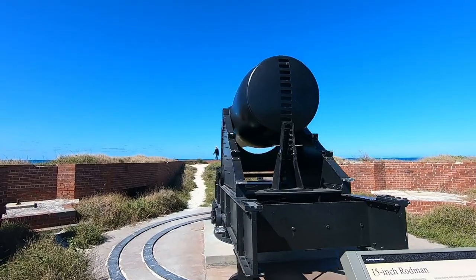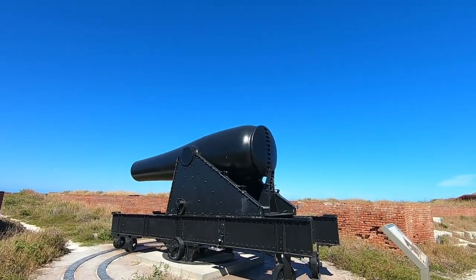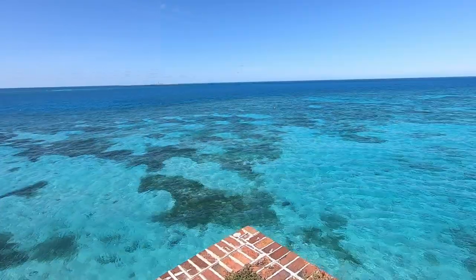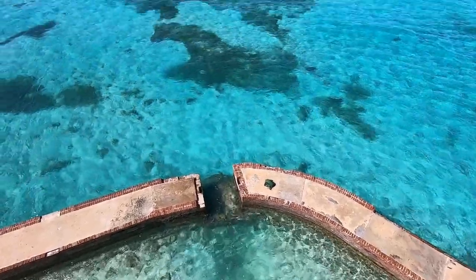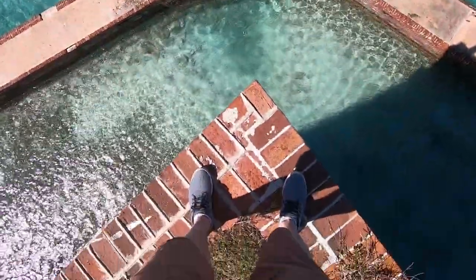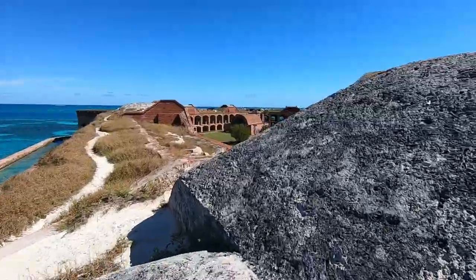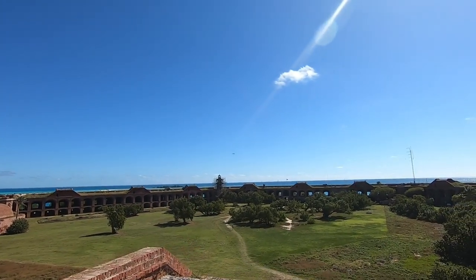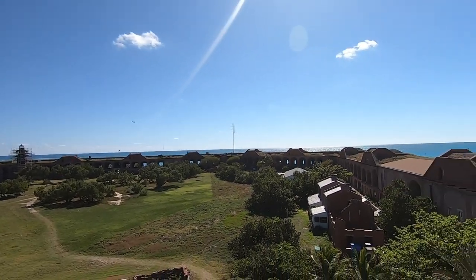15 inch. So these cannons were too heavy for them to take out of here. They sold all the other ones off, but these few they left. Just landed, now it's taking off again. Cool place. Now we're going to go and do some snorkeling.